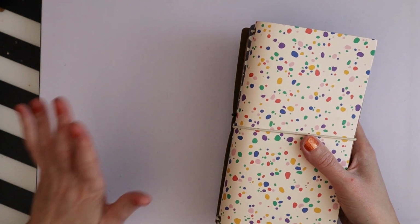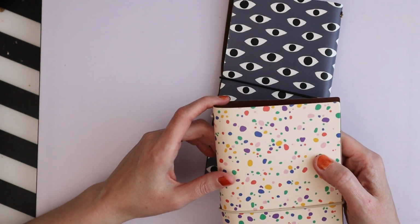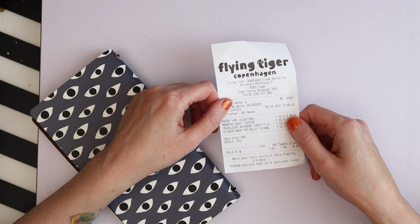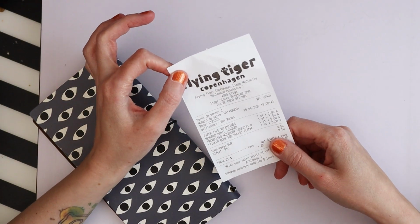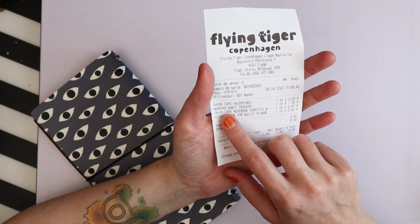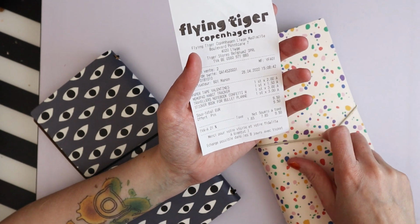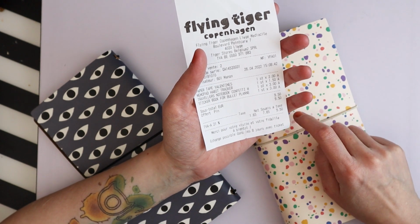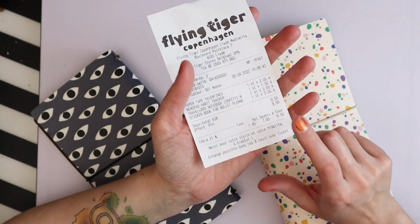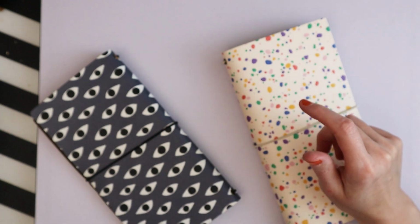So let's talk about the cheapest option first, which is incidentally also called the traveler's notebook. And I'm not making that up. It says so on my ticket, my proof of purchase: traveler's notebook, confetti, white, because I assume the W stands for white. There was also a minty green one. One piece, 3 euros. See? Not making it up. Flying Tiger Copenhagen, people.